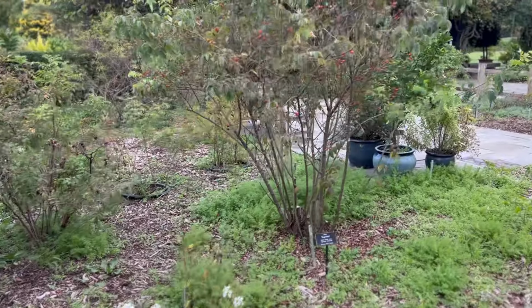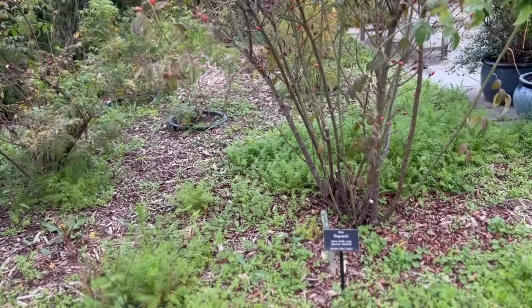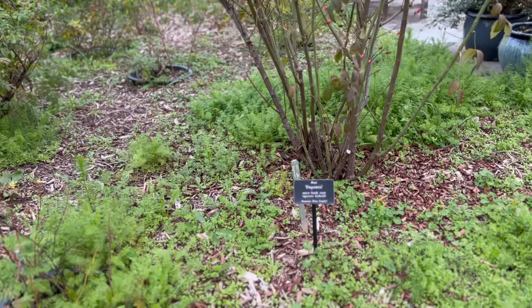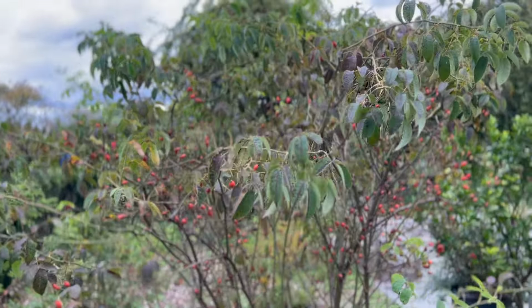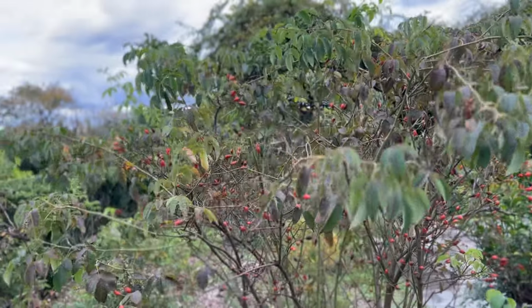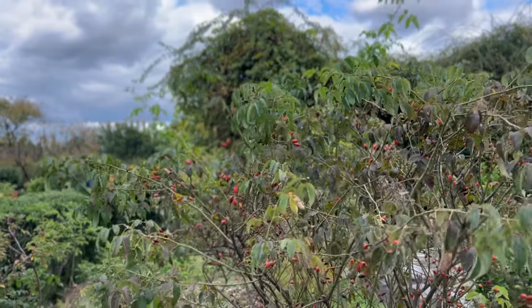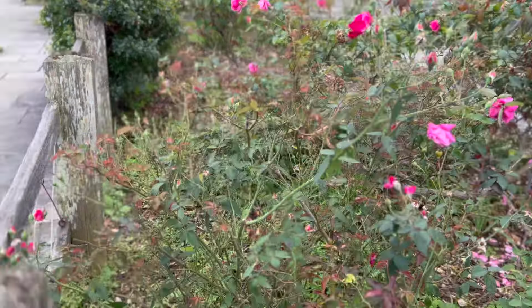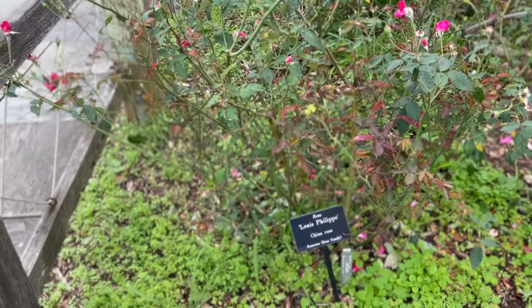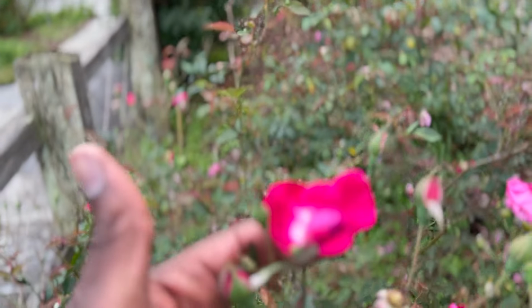Look at the rose hips on this one right here. It's called a DuPonti rose, snowbush rose. Look at all the rose hips. Great source of vitamin C, guys, and a food source for birds. Louis Philippe, China rose, still got some blooms.